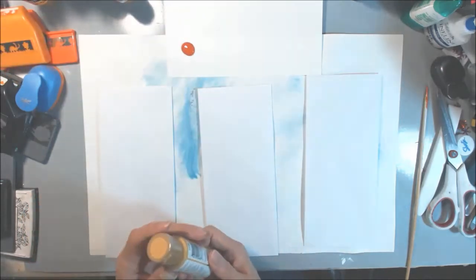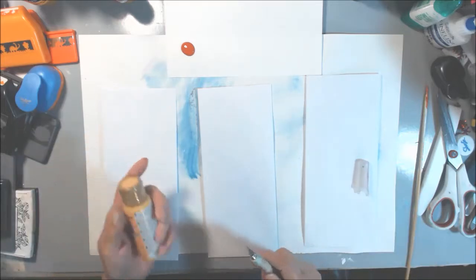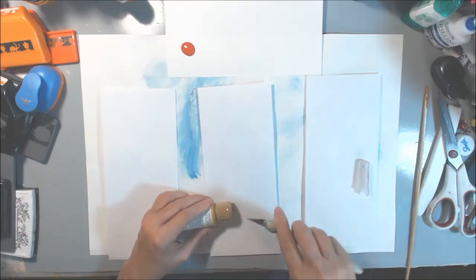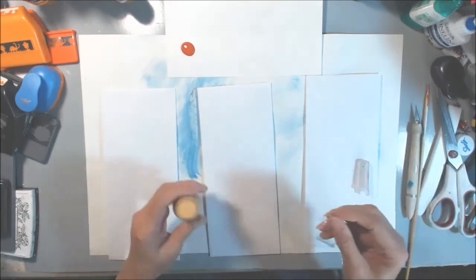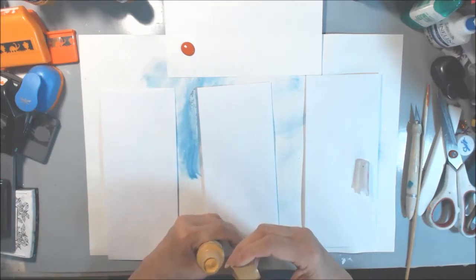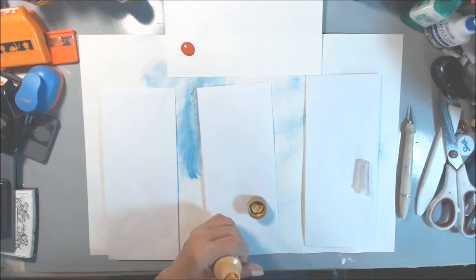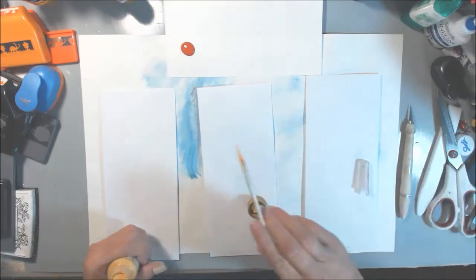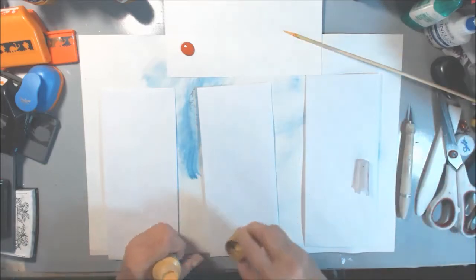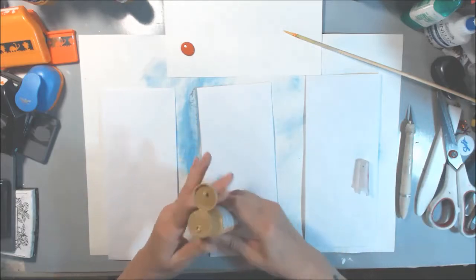And I have some, well, this one's not even open. I have some, this is spicy mustard. And I thought that was a good autumn color. So we will see how dried up that is. Sorta, kinda. Oh, I've mixed orange in it. I contaminated it. Oh well. It's okay. It'll work. It'll be all right.